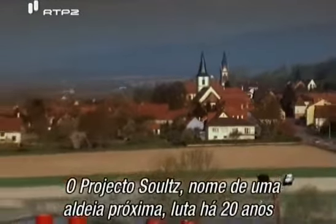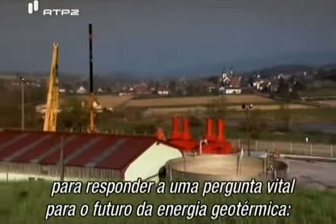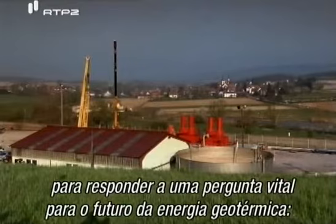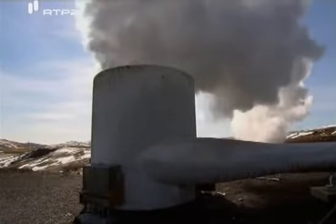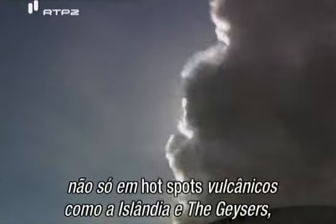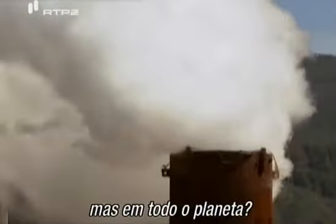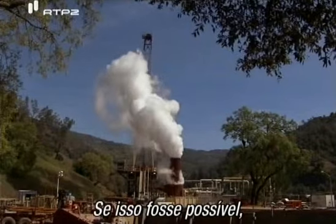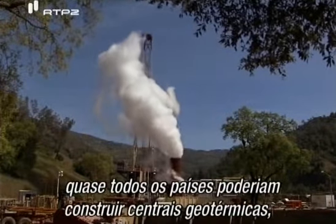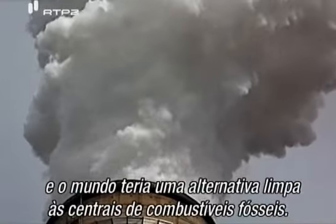The Soultz project, named for a nearby village, has struggled for 20 years to answer a question critical to the future of geothermal energy. Can the Earth's heat be harvested, not only in volcanic hotspots like Iceland and the Geysers, but all over the planet? If it were possible, most countries could build geothermal plants, and the world would have a clear alternative to fossil fuel plants.